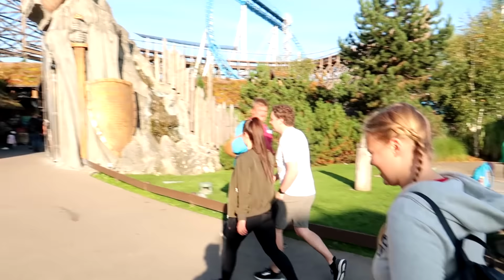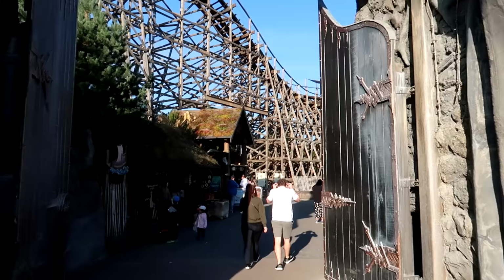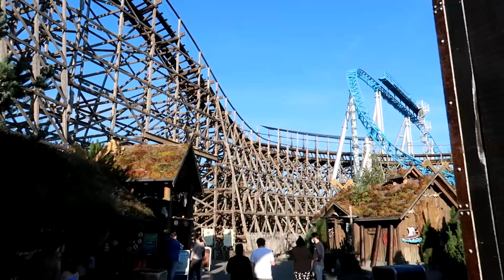Love it. Wodan Timber Coaster, a nice GCI wooden coaster. Oh, honestly, it's a spectacular ride, this. Look at it with the blue sky today, it's gorgeous. And I don't think we're going to be waiting too long for Wodan either, Charlotte, to be honest. The beauty is you come straight out the exit of Blue Fire, round here to Wodan, so you're definitely best doing them in that order. 15 minute wait.